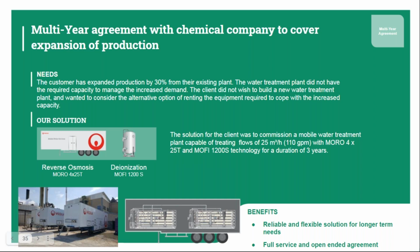This, I believe, is the last one of the applications. This is a chemical company that was looking to expand their production. They had demand from their customer quite quickly. It was in the automotive industry, and the customer wanted to procure more product from them. Their existing water plant was limited in producing the extra treated water. So we sent them, again, a reverse osmosis system and a mobile ion exchange system, simply to meet that extra demand. It was about 110 GPM.